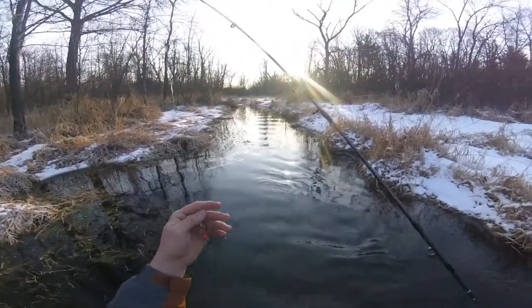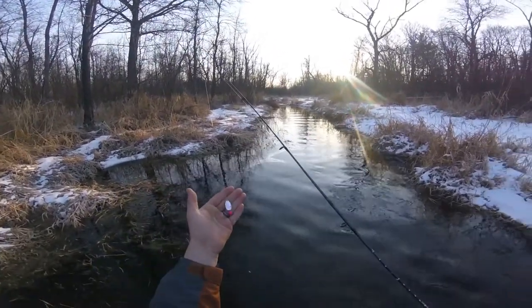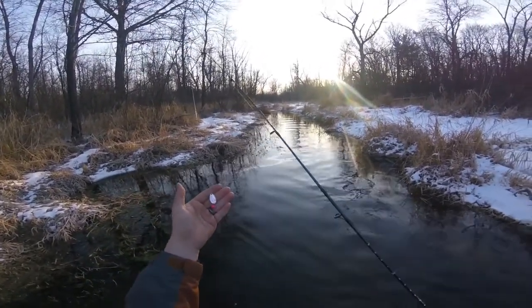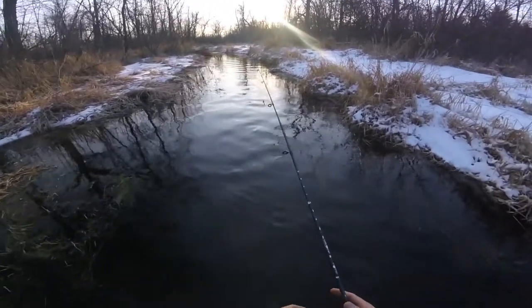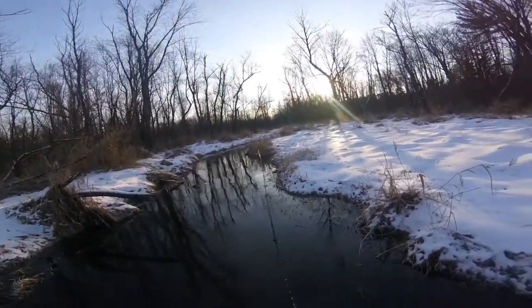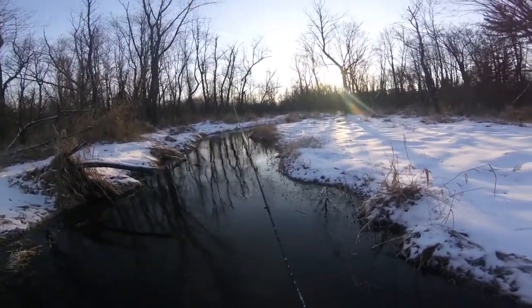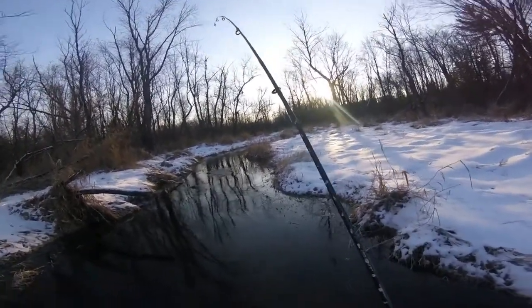Okay, I wasn't going to start the camera until I got a bite, and I already did. I'm using the number 3 Aglia E pink here. Oh, sorry, number 2 Aglia E pink. And I'm targeting brook trout, but we'll see, maybe there's some. Fish on.